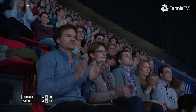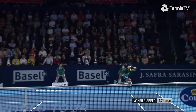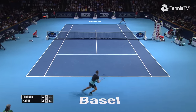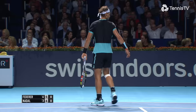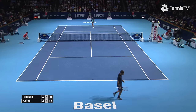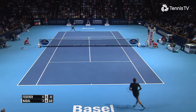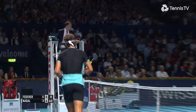Best of the match so far, without a shadow of a doubt, from Nadal. Incredible strength here from Nadal. And there's the break. Stunned silence greets it. I have to say, he's hitting the ball well, isn't he? It's an outstanding set of tennis.